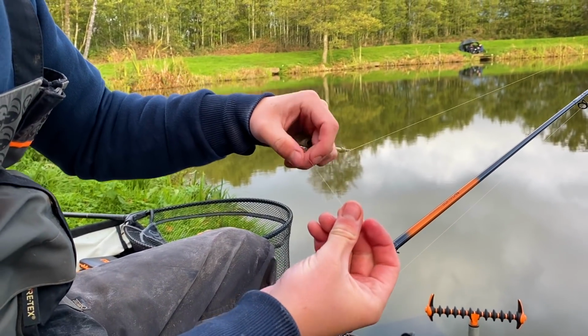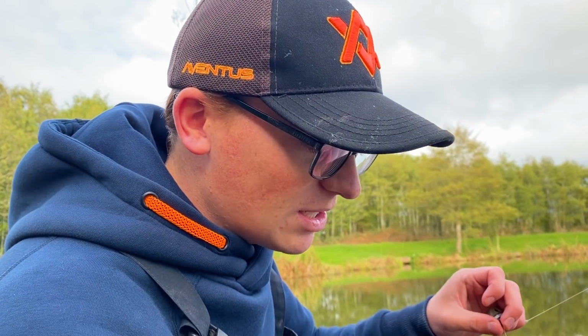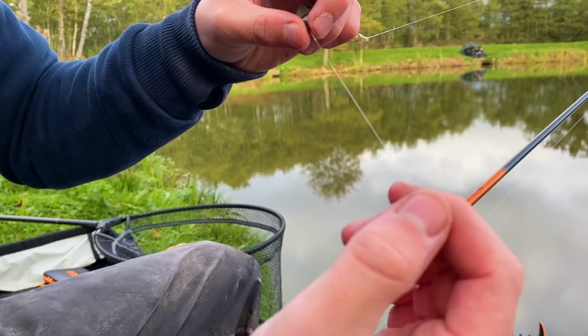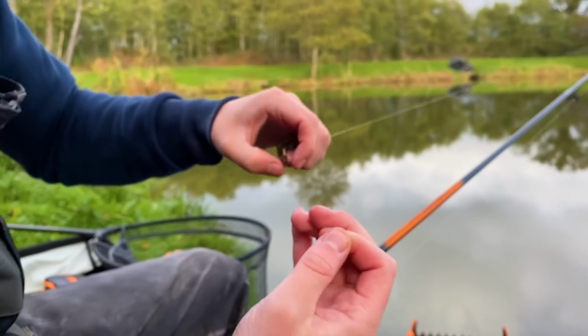Right, right. And what about line and hook? Any preference? Do you scale down in winter? Not really when I'm rod fishing. I like to stick with my SLWGs. It's a Spade 16 there. Yeah. Absolutely love that hook. And yeah, I've got 015 line there. Nice. Very durable.